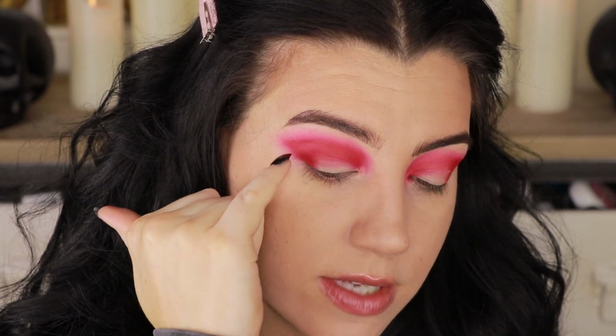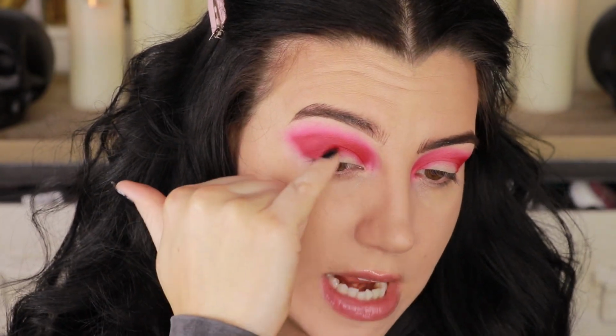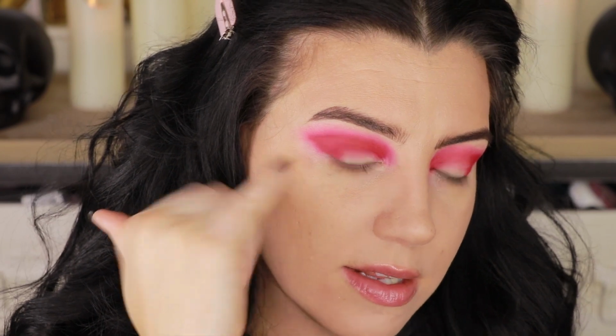Okay, I just want to point out before I move on to the next step that for some reason on this eye, in the camera, on my little monitor down here, it looks like I'm getting patchiness right in the crease area, but this is one of those situations where I don't see that patchiness in person at all. I can see that maybe there's a tiny bit of sheerness there, but realistically it's barely detectable, and on the monitor it looks crazy. So do with that information what you will.